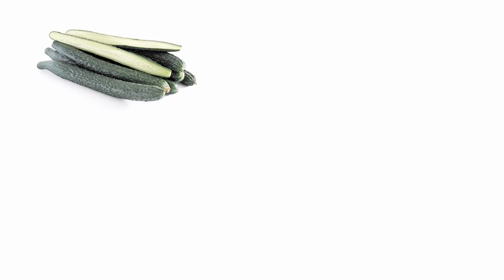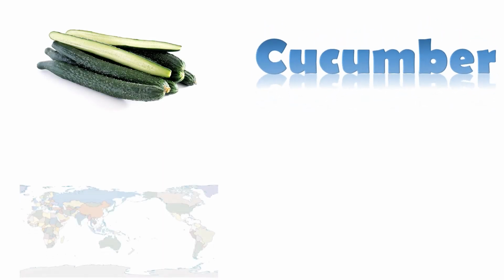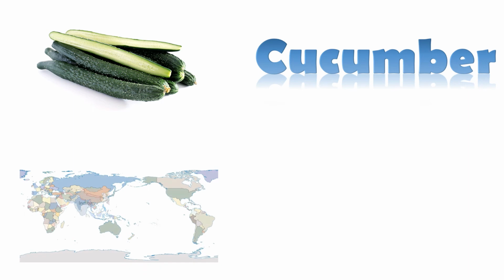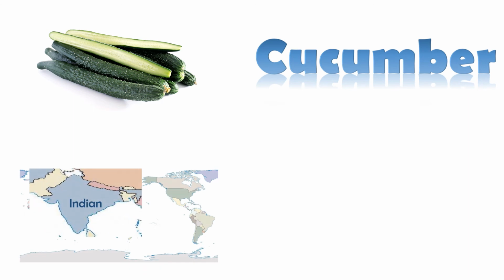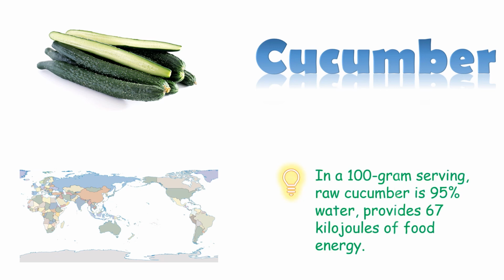Cucumber. The cucumber originated in India, spread to Greece and Italy, and then arrived in North America in the mid-1700s. In a 100-gram serving, raw cucumber is 95% water, provides 16 kilocalories of food energy.